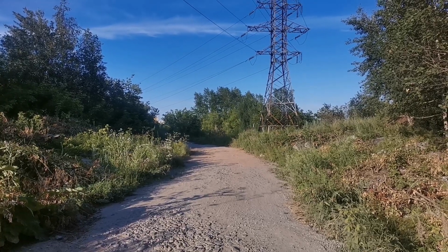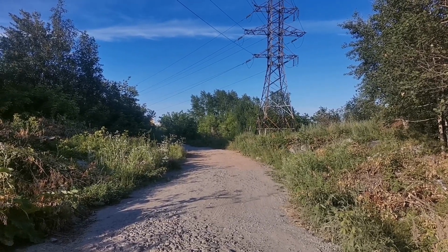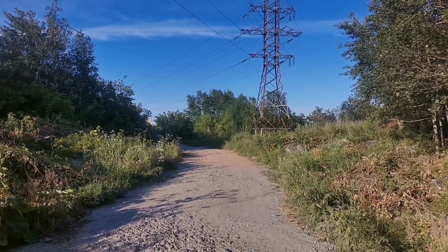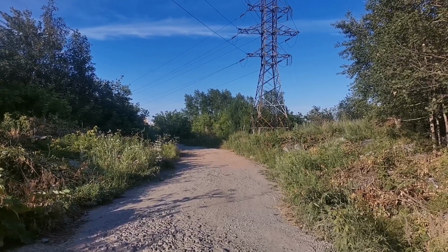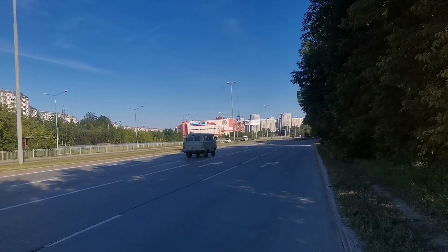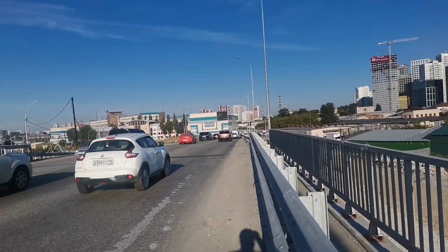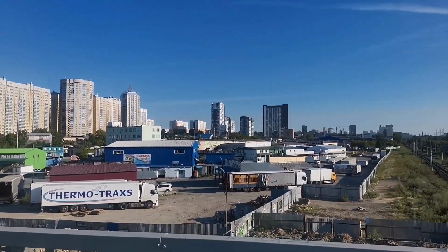Today, I'm going to the city center of Yekaterinburg, the fourth largest city in Russia, after Moscow, St. Petersburg, and Novosibirsk. I can see many tall apartments. I'm on a complex bridge. The traffic is busy.